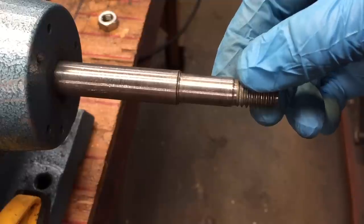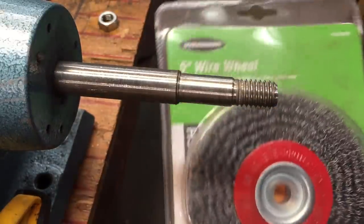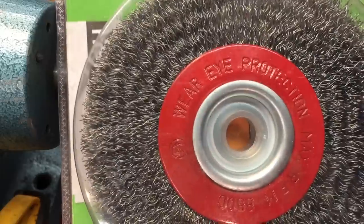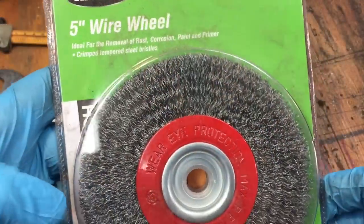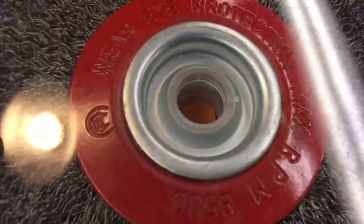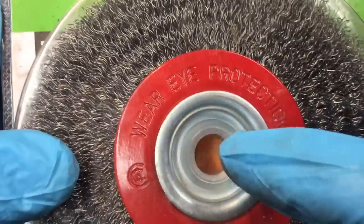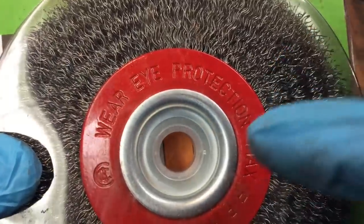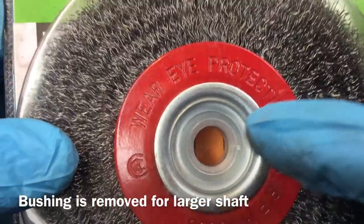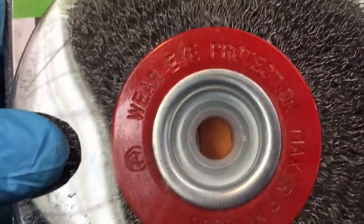But now you might have a problem because, you see, when you buy a wire wheel or something, the homeowner style wire wheels will come looking like this. And you'll see there's a little plastic bushing in there. You see that little plastic bushing? Well, this has a 5/8 of an inch hole, a slightly larger hole, and the bushing takes up that space and drops it down to a half inch, so you don't have any play on there.